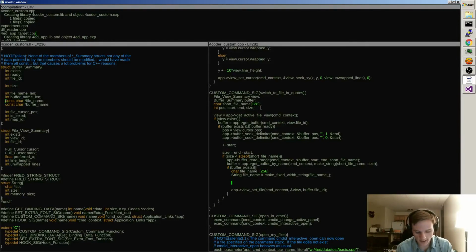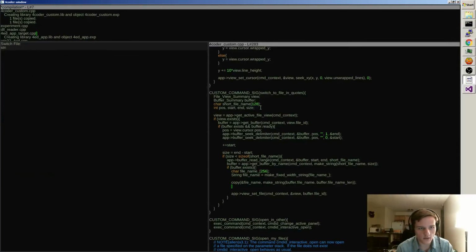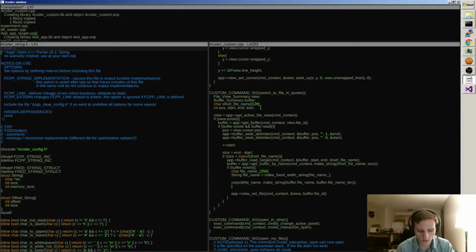So I want to copy into the file name from the buffer dot file name, buffer dot file name len. Make string, okay. And then I want to, I forget the name of it. String.h path.